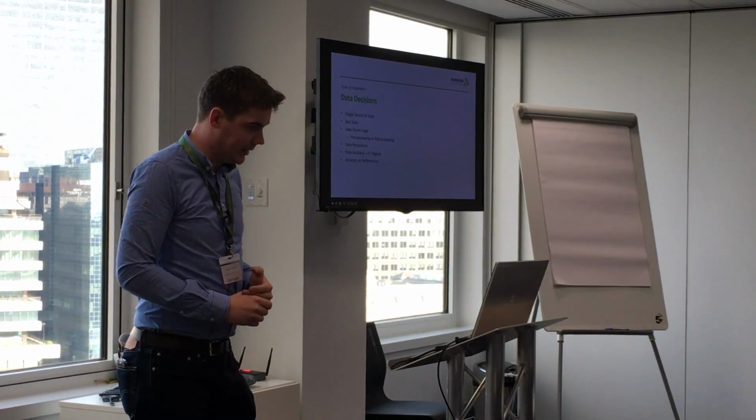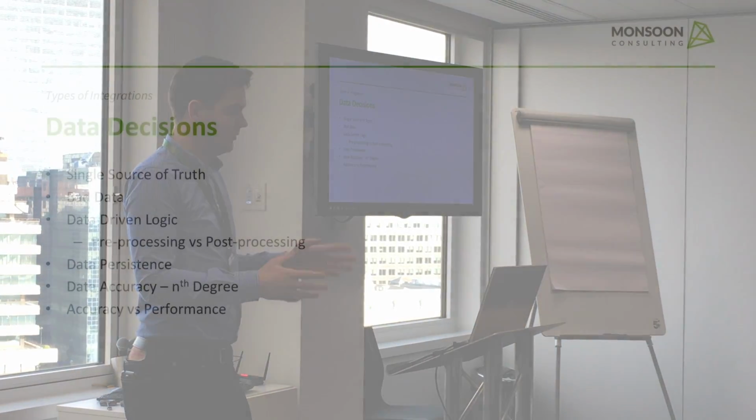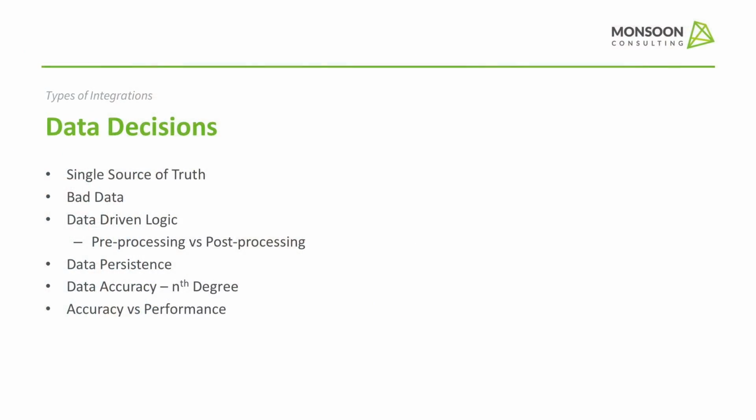So decisions on data. Architecturally, the biggest decision for each type of data is what's the source of truth. If you're maintaining inventory and inventory levels in your ERP system, you don't want to also then have to maintain that in Magento manually. So in that instance, all of the data is in the ERP, extract it out into Magento, and it's just synced automatically, and you're never really updating Magento manually for inventory.